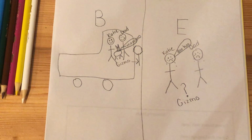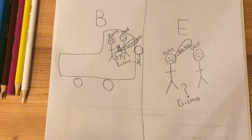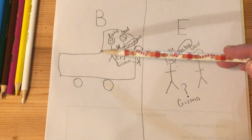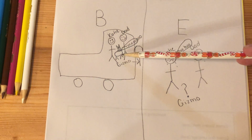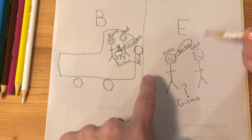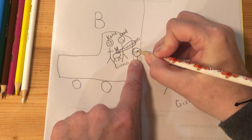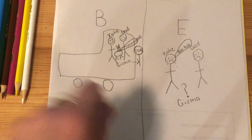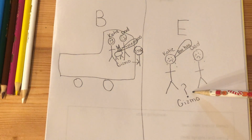Somebody talked about a dog. You could really see the dog in the picture. So make sure that you can really tell what your picture is. So when you look at my picture, you can see that they're in a vehicle because it has wheels. You can see there's 3 different people and a Gizmo. Oh, I'm going to write the word stop, so you know that it was a stop. They made a stop and now they're sad and Gizmo isn't there.